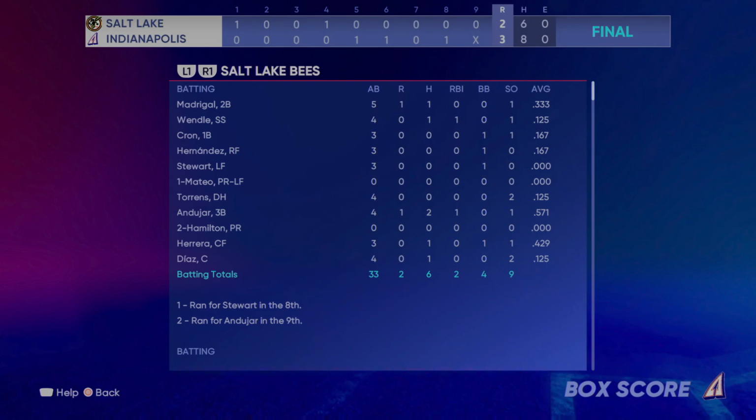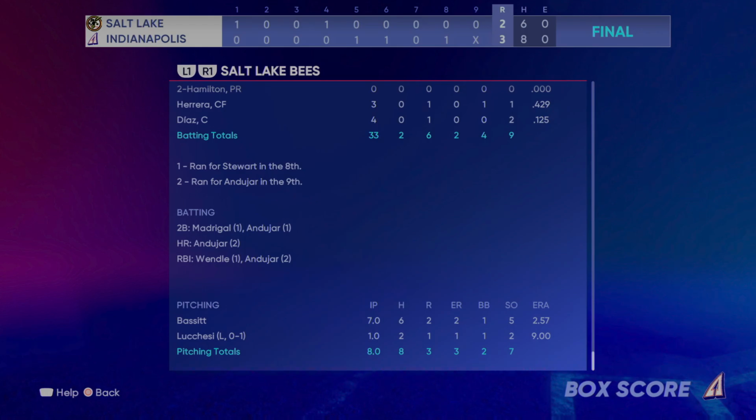He's batting .571 right now, and actually Odubel Herrera has been very good in the postseason so far too, but, you know, was only 1 for 3 in this game. We saw an RBI from Joey Wendell, and the home run by Andujar. Man, Chris Bassett kind of wasted an excellent start by him. 7 innings, 6 hits, 2 runs, a walk, and 5 strikeouts.